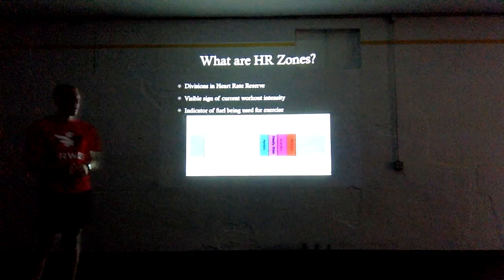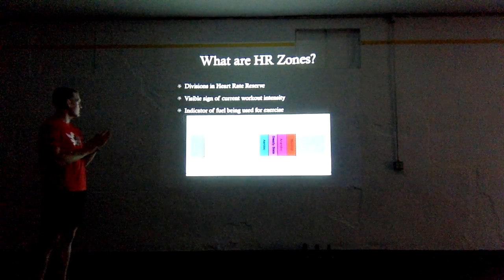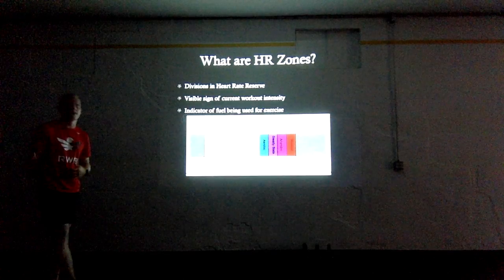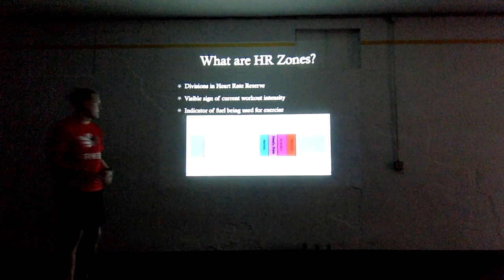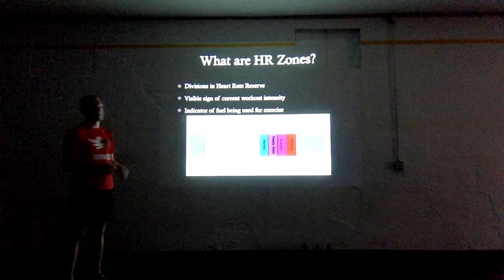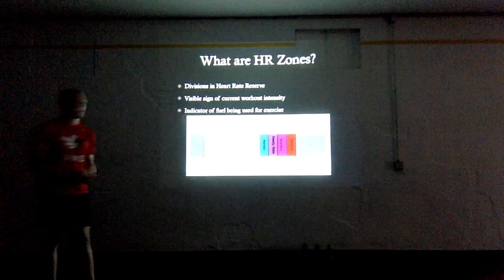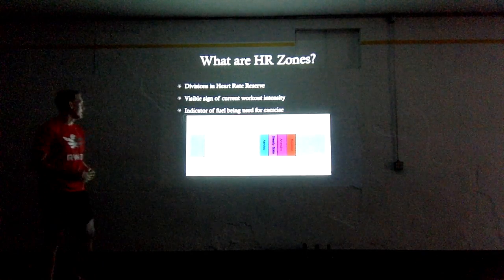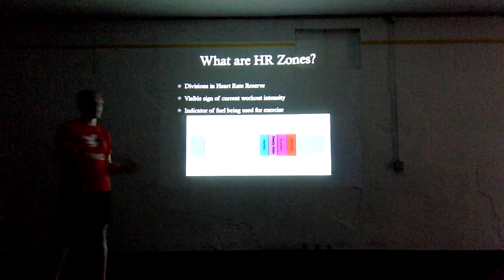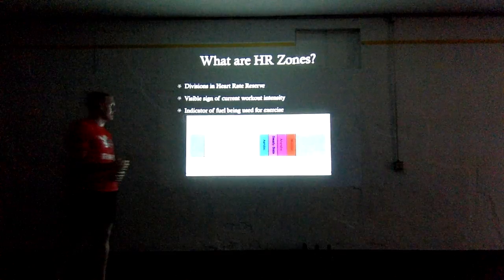Go ahead. Now here's a graph, or a diagram, that shows our different training zones. So these are the divisions in heart rate reserve that we use to show what intensity of work we're at any given time during an exercise. So there are different goals that you can set for an exercise, like I want to run a long distance at a lower heart rate, or I want to work for a short amount of time at a very high heart rate. And then this can also be used as an indicator of the fuel, so carbohydrates or fats, that you're burning in order to result in the power output that you're putting into that exercise.